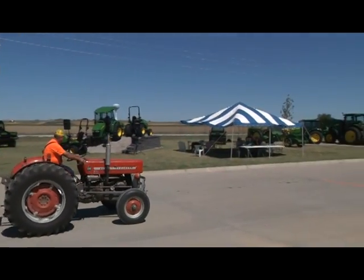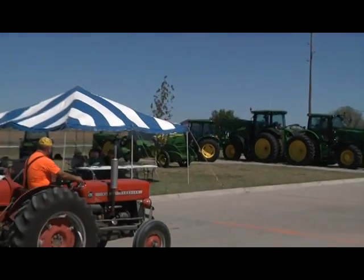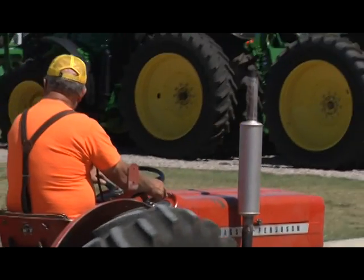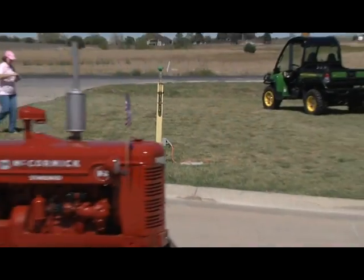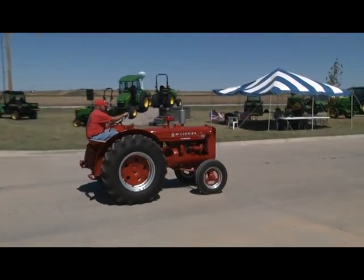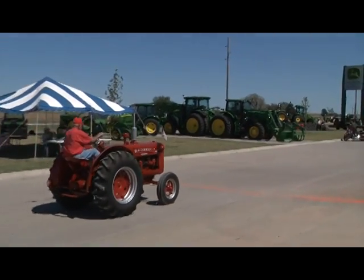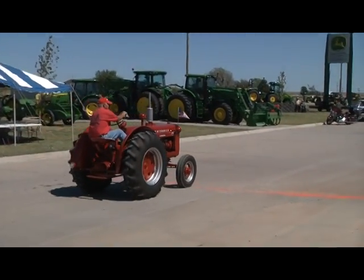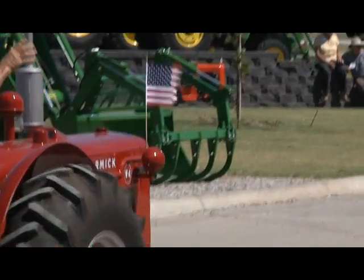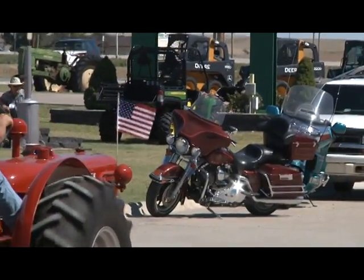Okay, folks, Gary Krause, Wilson, Kansas. He's driving a 1967 Massey Ferguson, a Model 135. Well, thank you, Gary. Last but certainly not least, my old friend Delmer Dietz, Ogallah, Kansas. Delmer is driving a 1952 International W4. And that, ladies and gentlemen, is going to wrap up our parade.